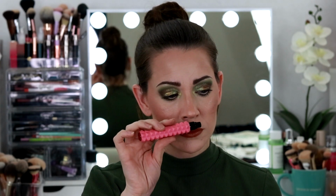It just has such a beautiful scent. It's got this vanilla. I'm so bad at scents. There's more than just vanilla in there, but it just smells beautiful, so I love this.